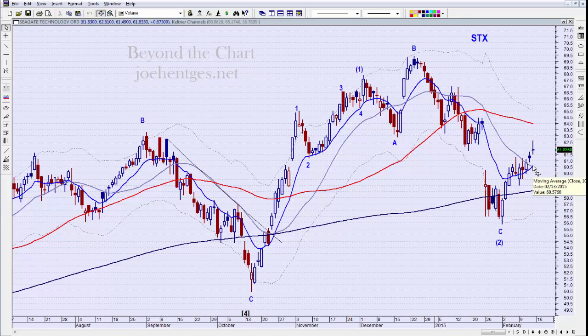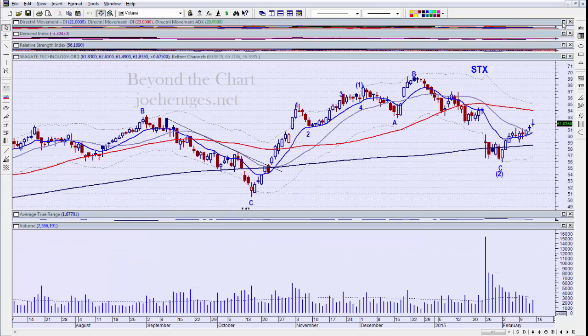Right now the 10 moving average is about to cross above the 21, similar to the way it did right here. And we'll see. On the indicators, right now it's continuing to track.